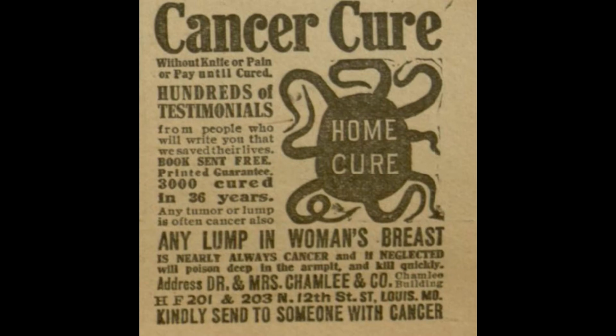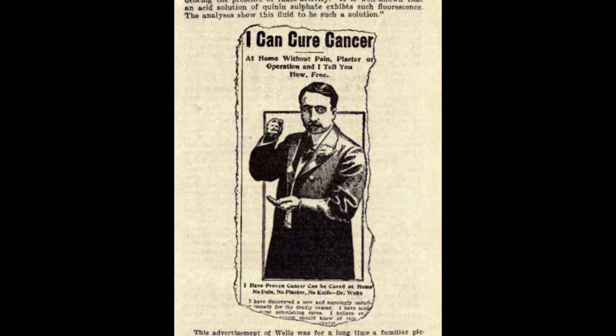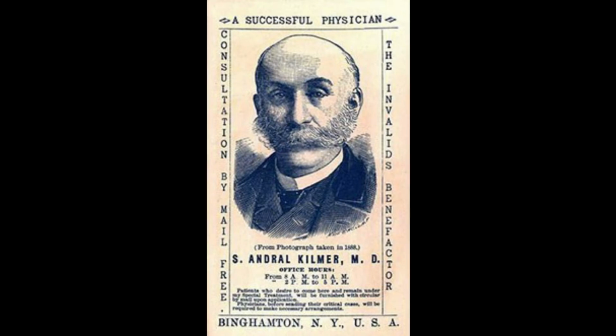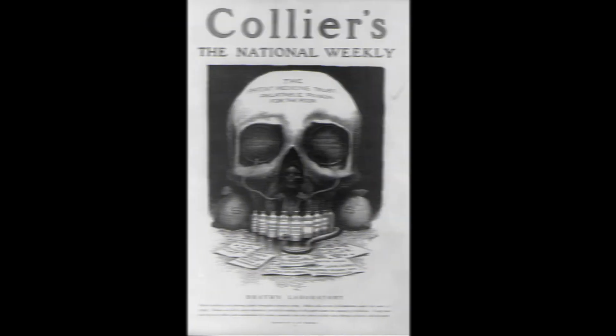As it turns out, curing cancer was big business in the late 19th and early 20th century. Several other miracle workers were claiming to do what conventional medicine could not, cure cancer. Chamley and other doctors like him offered cancer cures made from exotic ingredients, preying on the sick, the scared, and those looking for hope. Dr. Kilmer's swamp root not only claimed to cure cancer, but every other ailment imaginable.